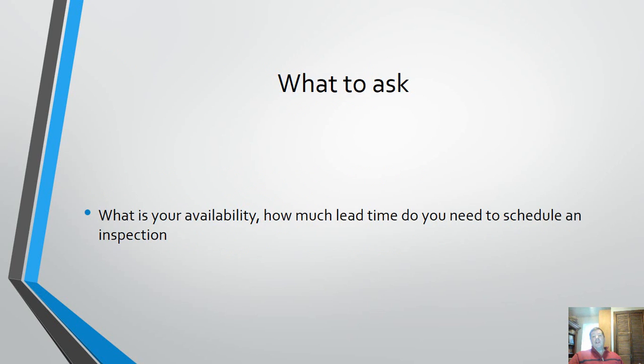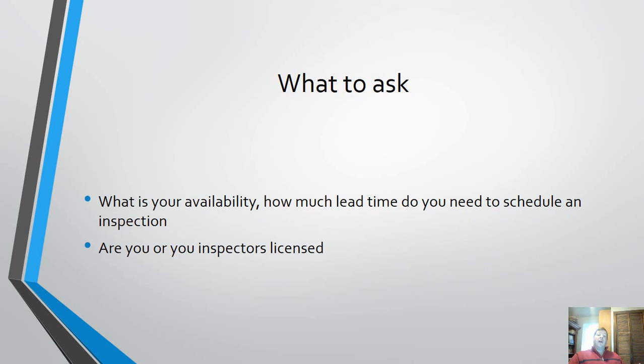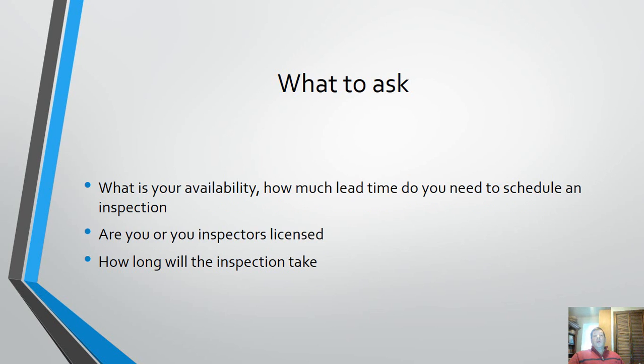Ask what their availability is. How much lead time do you need to schedule an inspection? Are you or your inspectors licensed? Massachusetts requires that home inspectors be licensed, and it's important that they are licensed to protect you. You want to know how long the inspection will take.